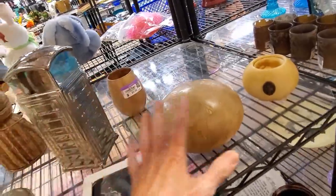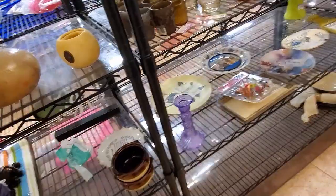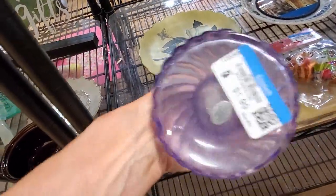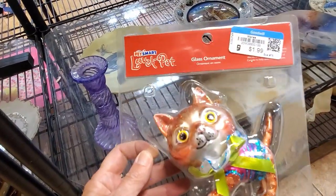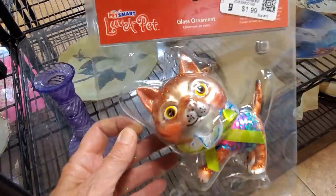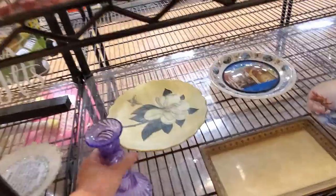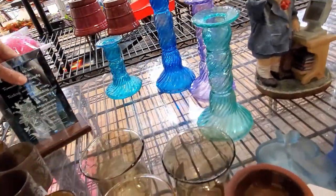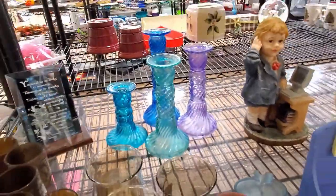Ooh. Why do I keep getting drawn to the wax things? Because I don't like when I touch them and then they're wax. Made in China. But then there's this. It's a PetSmart Love a Pet. That is awful cute. I might have to get that. Okay, this one needs to come up here with the blue, and we can make this really pretty. Look at this. Put all those colors together. There we go.